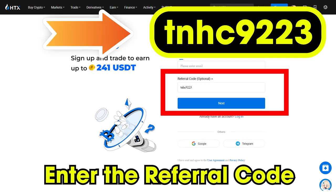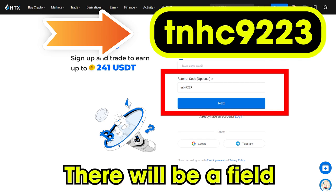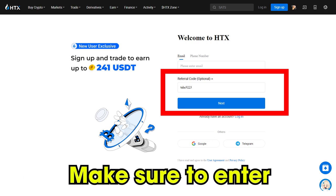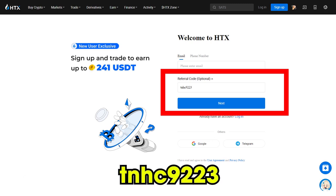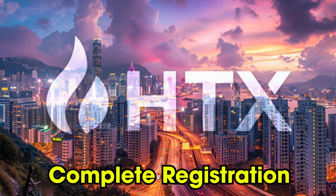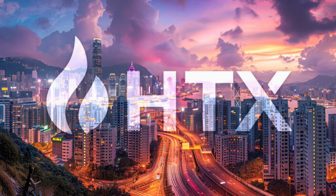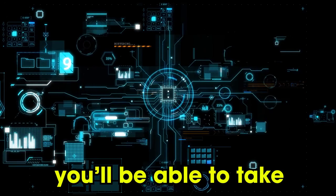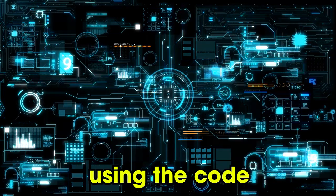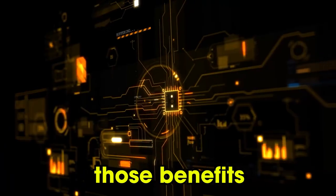4. Enter the referral code tnhc9223. There will be a field for the referral code during the sign-up process. Make sure to enter tnhc9223 here to claim your bonuses. 5. Complete registration. Follow the prompts to complete your registration, and you're all set. By following these steps, you'll be able to take full advantage of the referral bonuses. And remember, using the code tnhc9223 is key to unlocking those benefits.